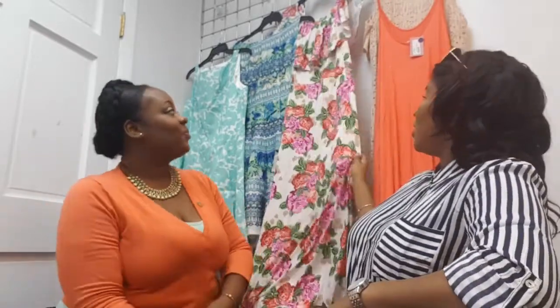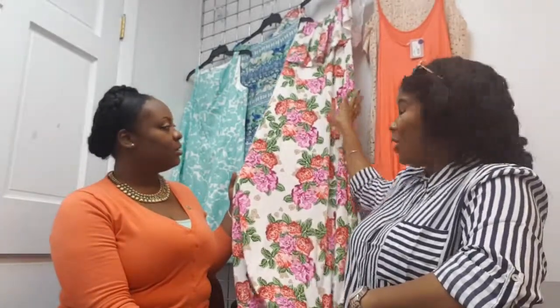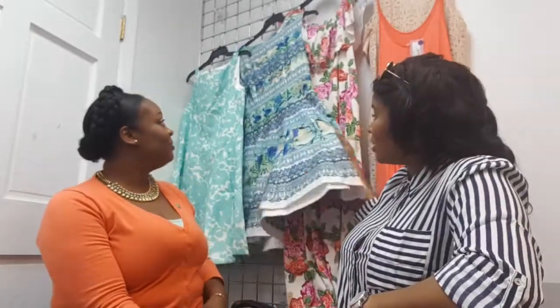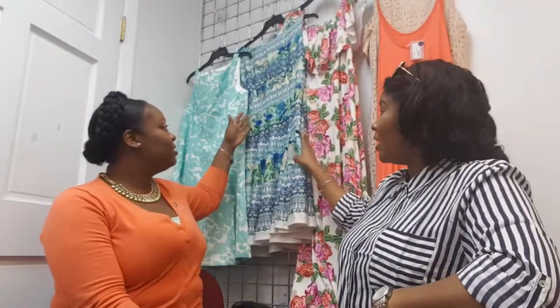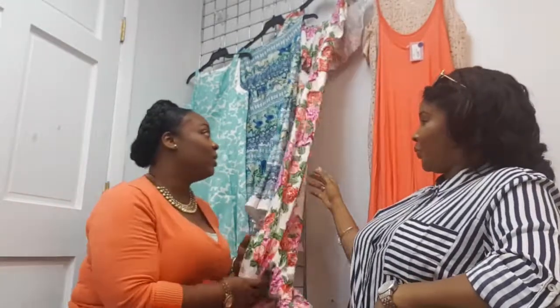Okay, well, this right here was one of my favorites. This is an off the shoulder maxi. It contours to your body shape. It gives you a nice fit. And there's another piece here, which is very nice. It contours your body right in the centerpiece. Right, it gives you a nice fit. It's a fit and flare. Yes, so it's fitted at the top and then it flares at the bottom. But I want to go back to this one.